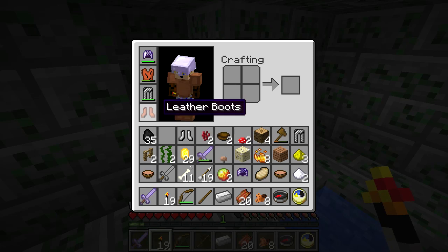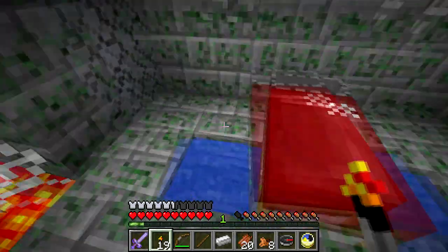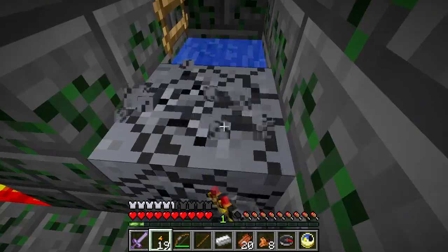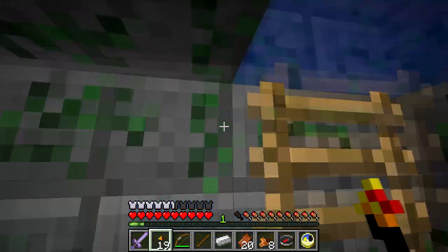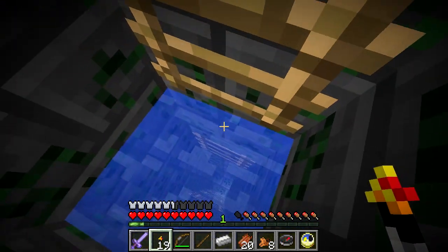Some iron boots. Good. So I guess I could have gotten rid of these leather ones, which I shall do now. Excellent. And of course, I did see the clay. So wait a second. What is this? Is this a way back out? That kind of was weird. Yeah, this is a way back, but where does it go?